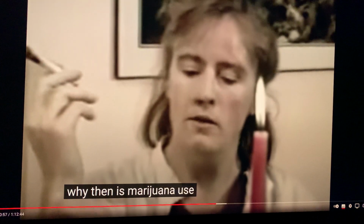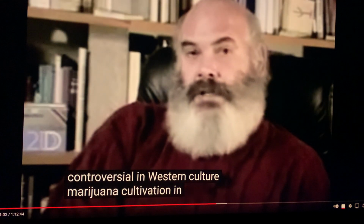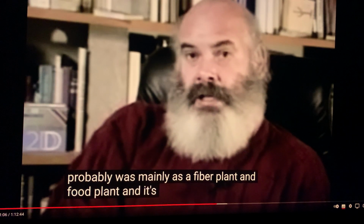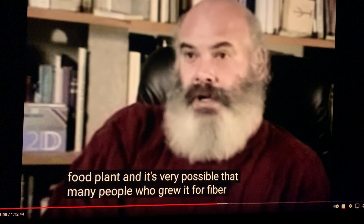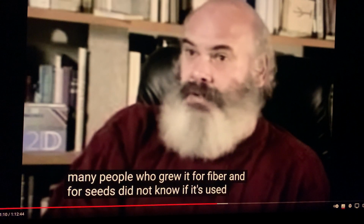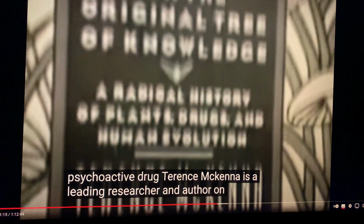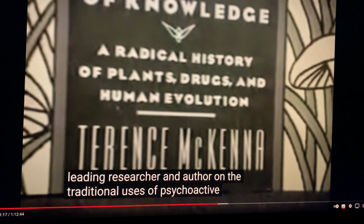Why then is marijuana use so controversial in Western culture? Marijuana cultivation and use in Europe probably was mainly as a fiber plant and food plant. And it's very possible that many people who grew it for fiber and for seeds did not know of its use as a psychoactive drug. Terence McKenna is a leading researcher and author on the traditional uses of psychoactive plants.